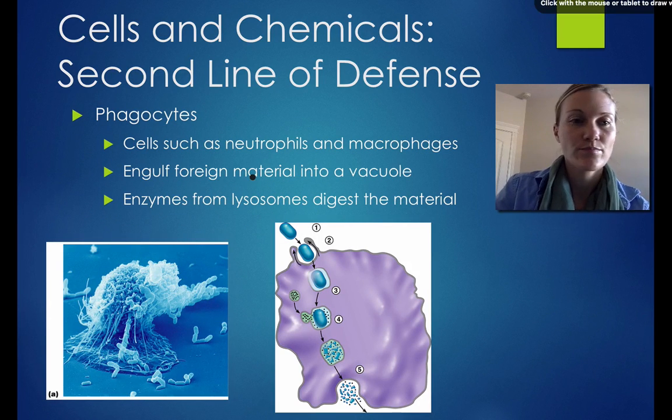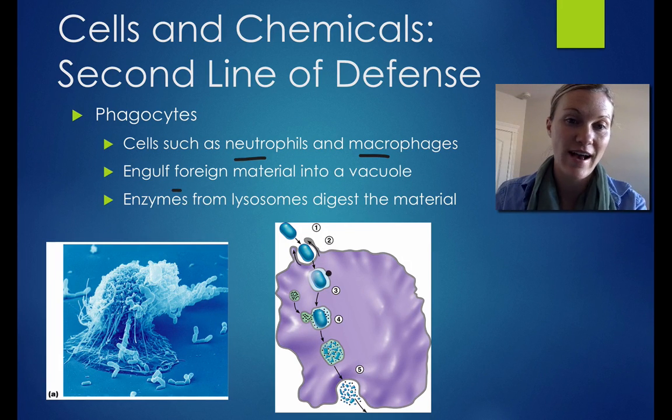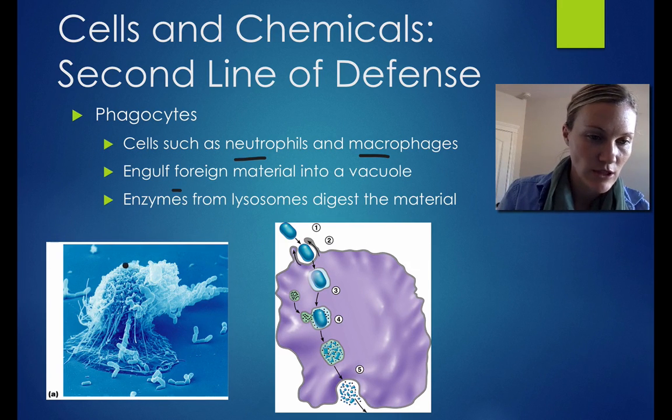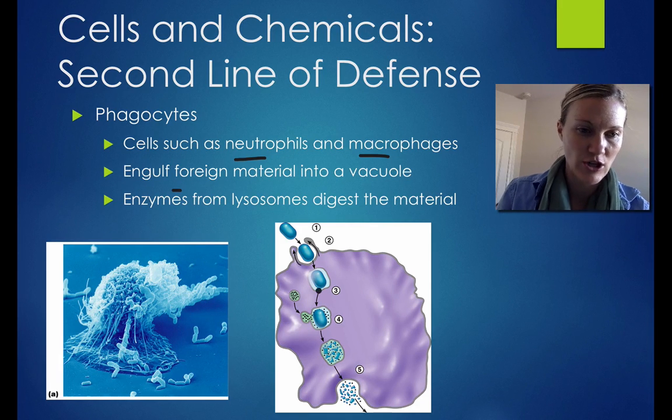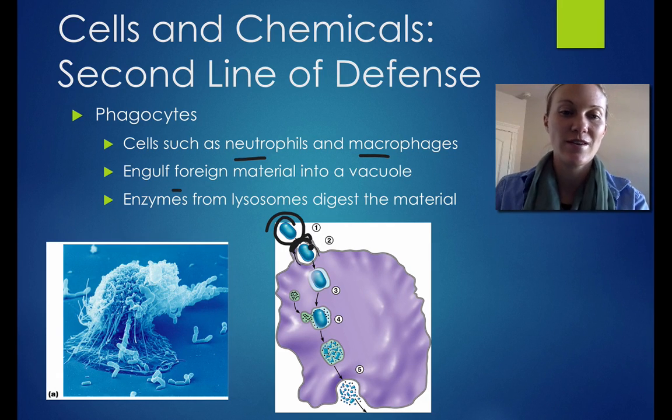So phagocytes are cells such as neutrophils and macrophages, very specific types of white blood cells. They are going to engulf the foreign material into a vacuole, and then the enzymes from the lysosomes will digest that. So basically, this is what it looks like from a really zoomed in electron microscope view. But the cartoon picture I think is a pretty easy one to identify. So if this is the pathogen, you're going to have a neutrophil or some sort of macrophage that is going to engulf it. Okay, so endocytosis occurs. Specifically, you'll have phagocytosis because it's a big material.